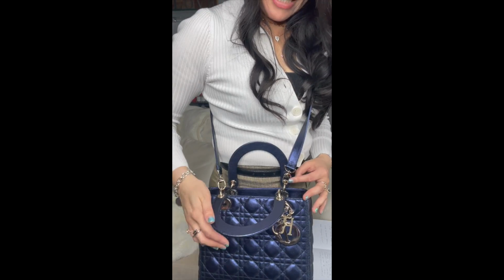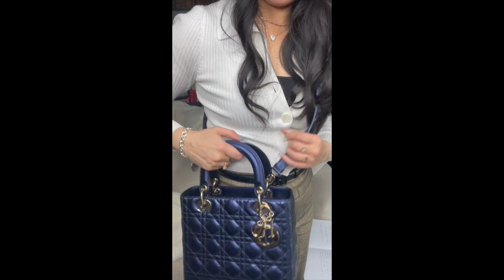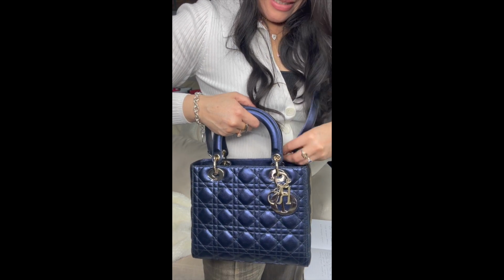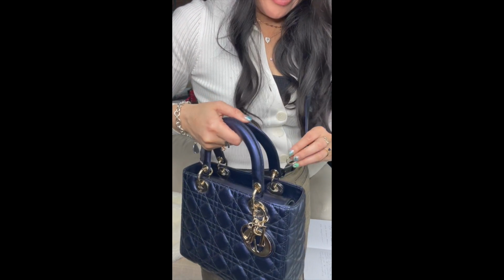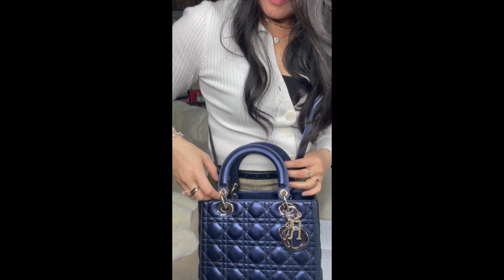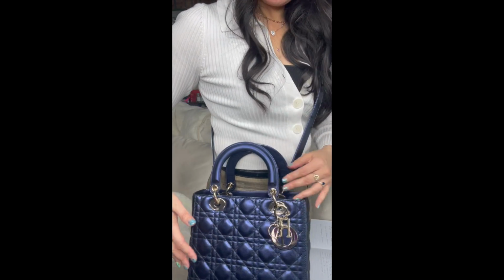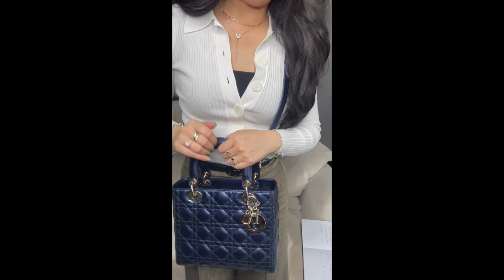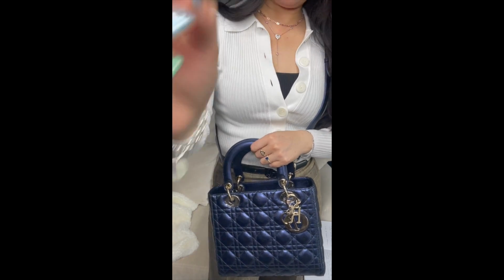One thing I don't like about it is the handles are just going to kind of flop and be in the way. Oh, let me rearrange this. I'm actually going to clip that to the outside loop. Okay, so that's better. The handles will just stay up, but I'm going to do you guys a favor and wear it around and see what I think.